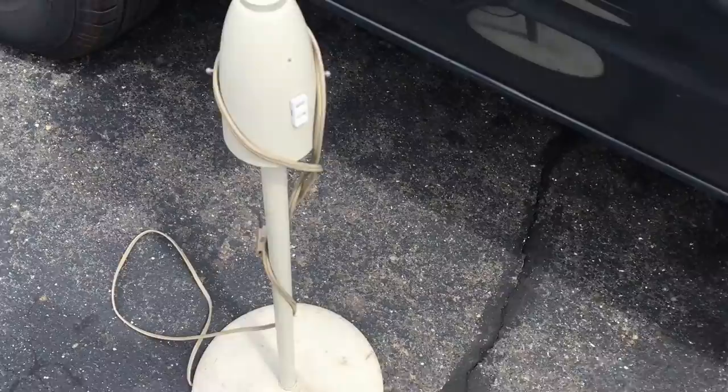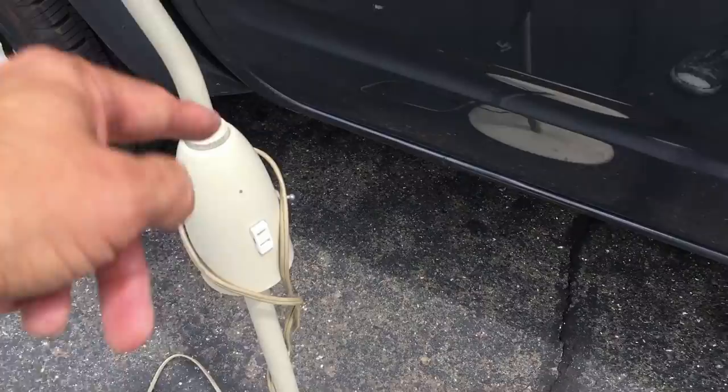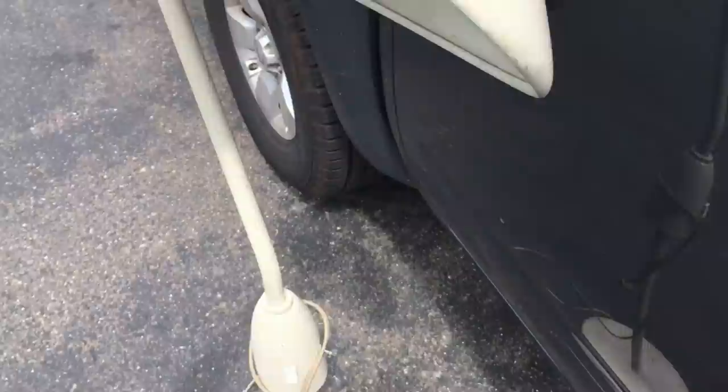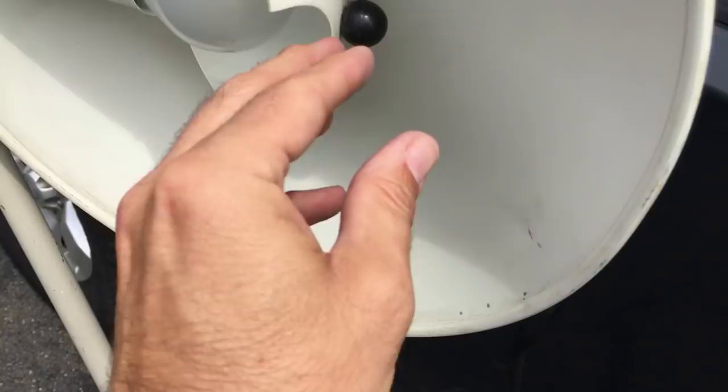But as I said, there's an actual light bulb under here, so indirect light shines down. And there are two on and off switches, one for the lamp up top and one for the indirect light on the bottom. The paint on the top is really good. There's no problem with chips or cracks. And I like how you can direct the light. With this little cup turned this way, the light is directed out the top to your ceiling. And if you spin it this way, then the light shines down.